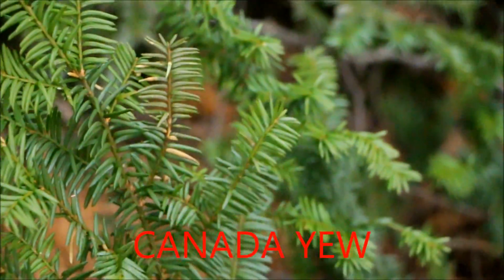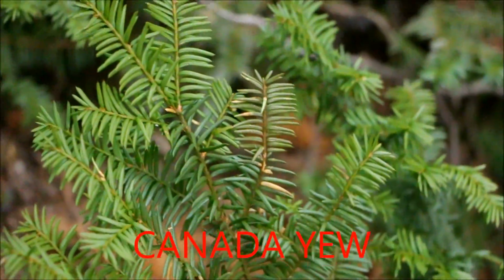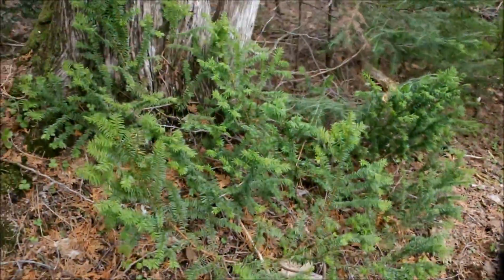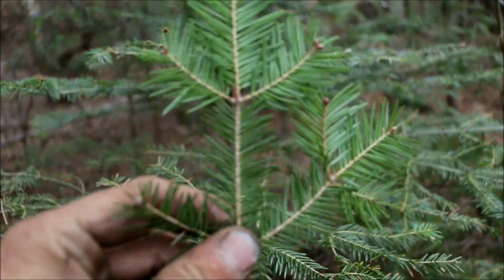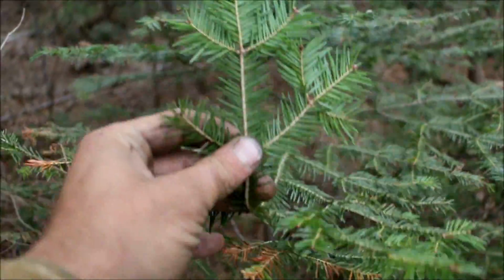This here looks like some balsam fir, don't you think? Well, it's going to kill you. Although they use Canadian yew for medicines, for cancer treatments, it is not balsam fir. If I look at the bottom, usually you have two stripes underneath and you have a trunk. It's a tree. This is just like a shrub.